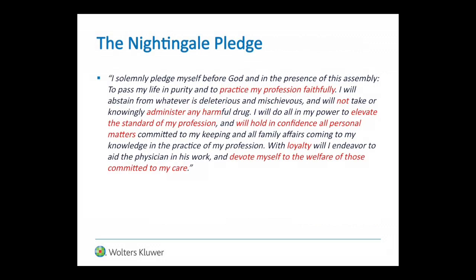Let's take a look at the Nightingale Pledge. We all say this when we become a nurse. And what I found very, very interesting, when you go back and you look at some of the words that are in the Nightingale Pledge, they're very applicable to nursing and healthcare today. If you look at the words, practice my profession faithfully.